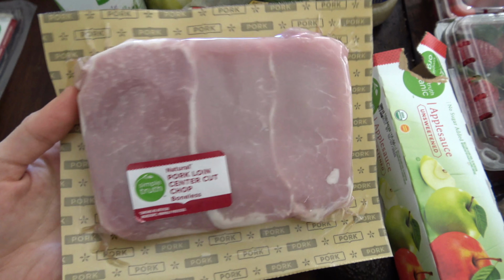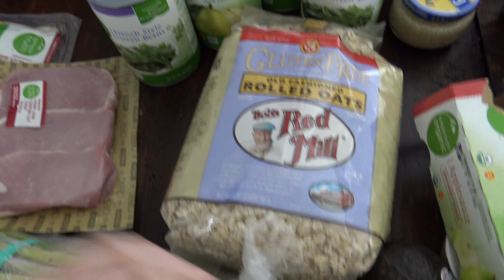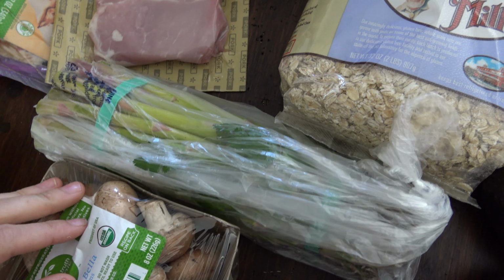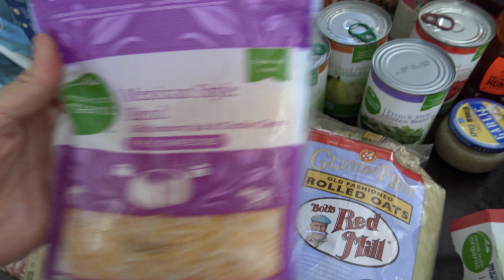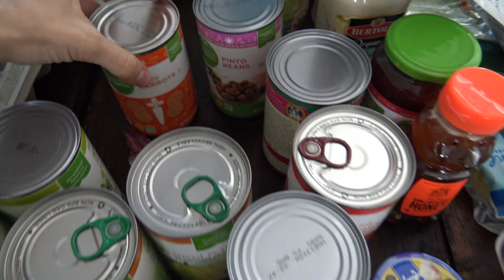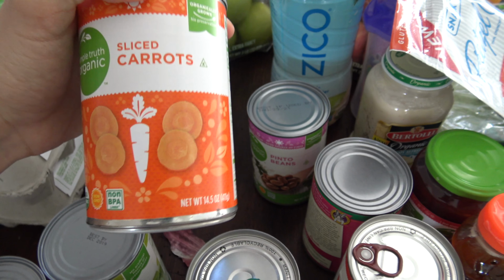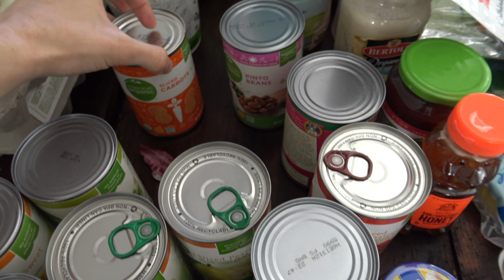What else? I thought I would cook this. I've never done pork chops, but we'll see how we like that. I can do it with asparagus or something of that nature. Here's the cheese for fajitas.